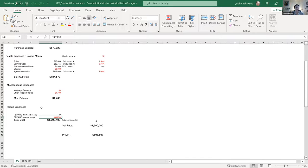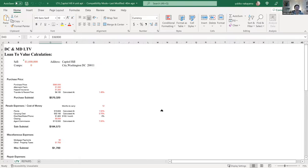The repair budget was $336,900, and our profit estimate was about 500,000. That was our plan. But in the end, after 12 months, we started selling, but we couldn't really get 400,000 each for the apartments, which we were selling as condominiums. So we changed the plans and started renting the apartment building. And we ended up refinancing from the construction loan to a permanent loan, and were able to do some refi for the building.